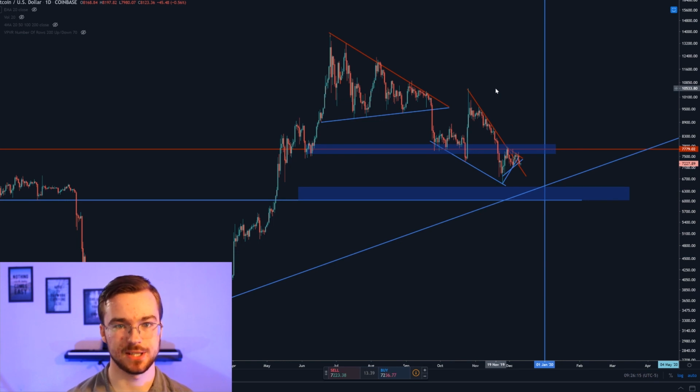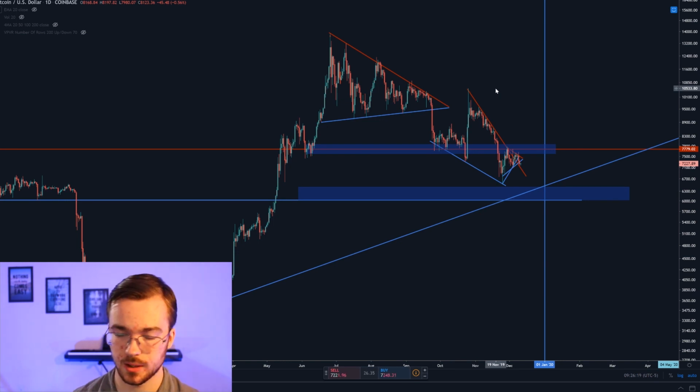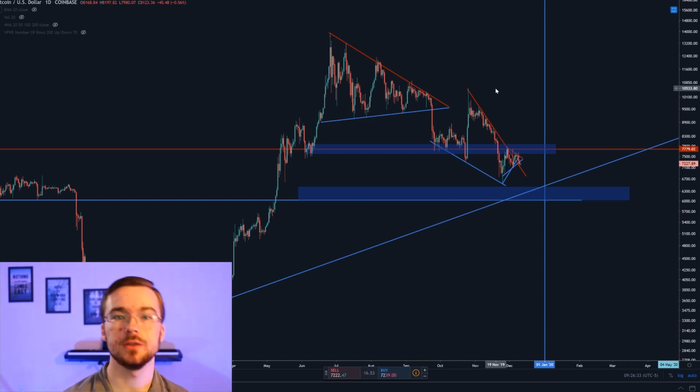So here's my prediction. And here is also the trade, since you guys love the What's the Trade segment so much. I know you guys hate when I say it.